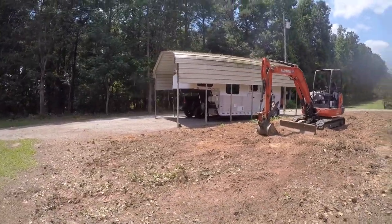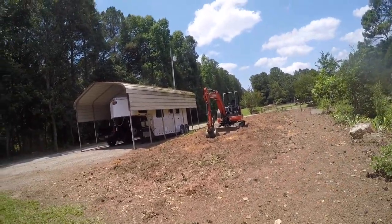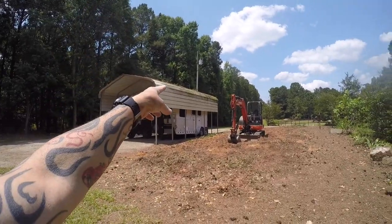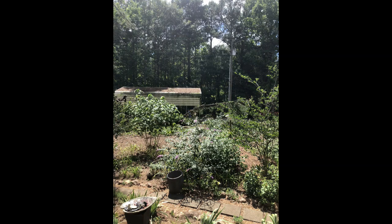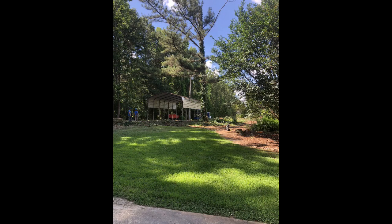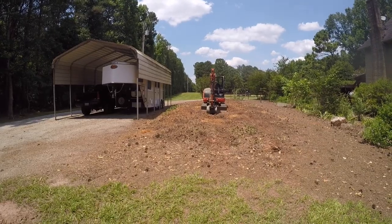And so what we had done here just recently is that we had 15 big pine trees that were right here in this area along that garage. Basically, they were kind of all sitting in there where the excavator is. But here, not far from the house as well, and we had all those just taken down.